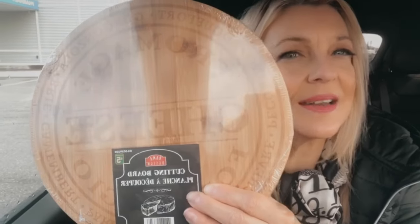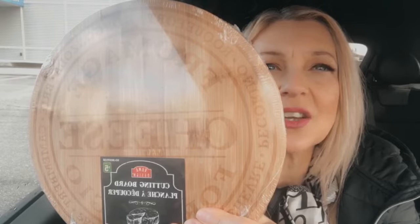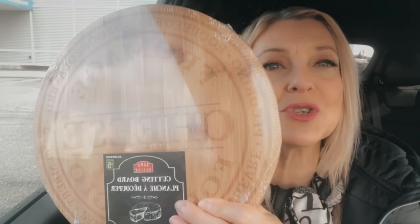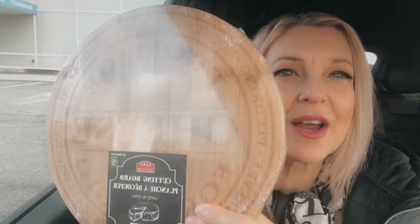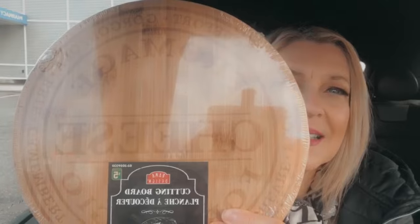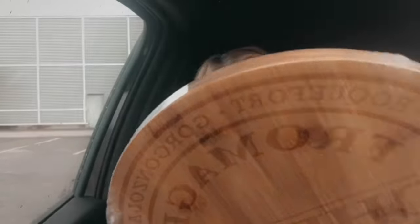I might just get another one because I want to get one for my son. He's on his own now, so I think this would come in handy for him too because he has his friends over, and it's great for cheese, crackers, fruit, whatever you want, really. Isn't that nice? It's nice and thick, and it doesn't have any measurements here. But I really love this.